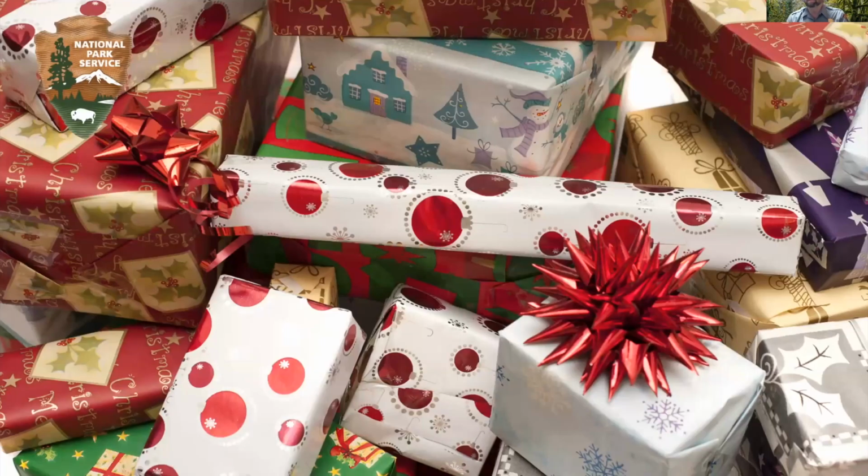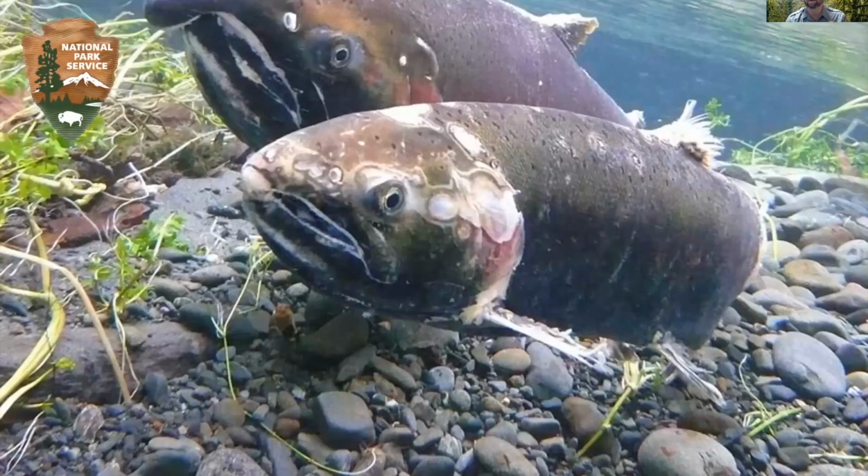So a lot of people associate holidays with gift giving. And that's what the salmon are. The salmon are a gift to our rainforest valleys that continue to give.